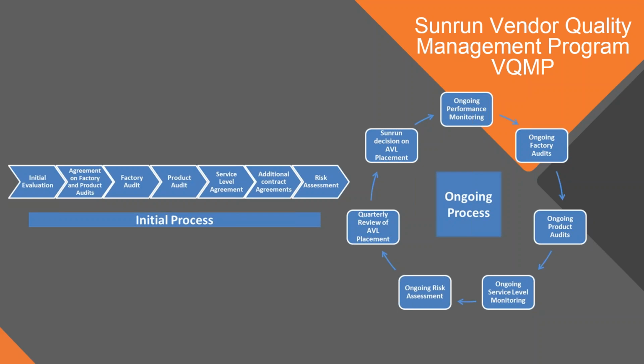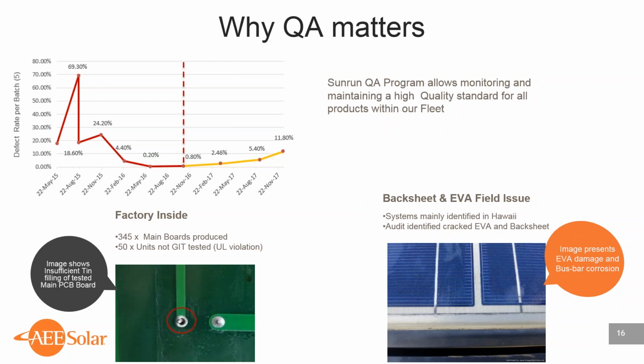And discussing product breakages or failures, a few topics that we have seen over time in terms of having modules externally tested to the Sunrun criteria, and the criteria have not changed over time. What we see is that manufacturers are very well able to massively increase the product quality delivered.